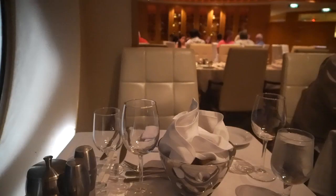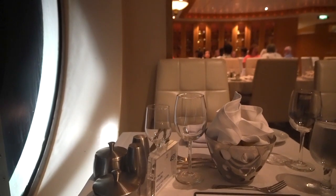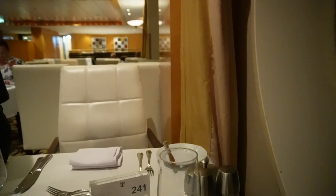So a key takeaway from my experience is the importance of communicating with the dining staff. Be proactive, express your preferences early on, and don't forget to show your appreciation. A simple thank you goes a long way. I am happy that I got the table that I wanted by the window. So that was good. I requested it, and she was really good about accommodating me, so that was nice.